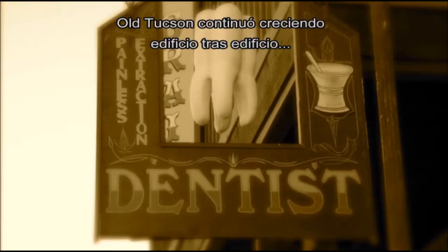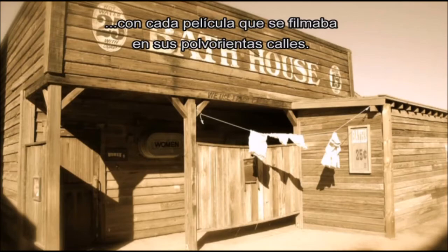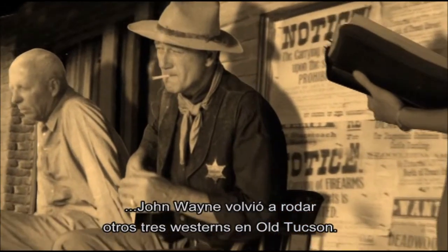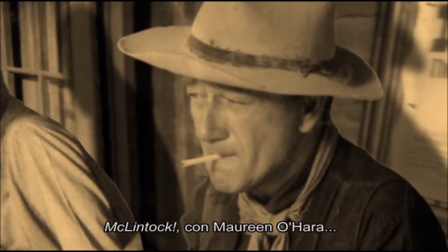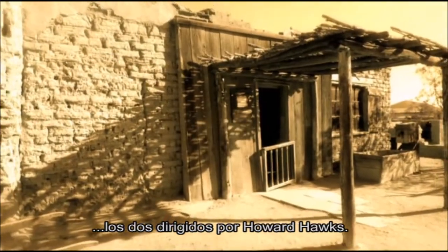Old Tucson continued to grow, building by building, with each movie filmed on its dusty streets. After Rio Bravo, John Wayne came back to shoot 3 more westerns at Old Tucson. McClintock with Maureen O'Hara, then El Dorado and Rio Lobo, which were both directed by Howard Hawks.